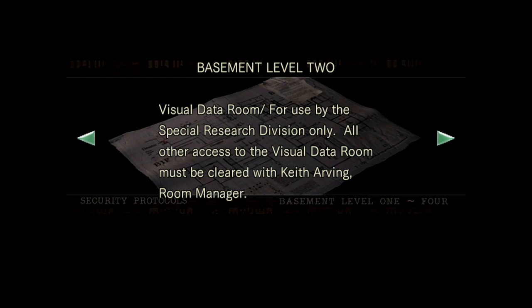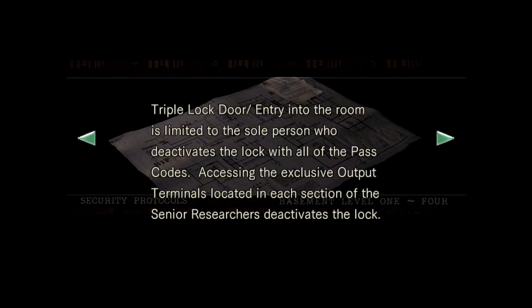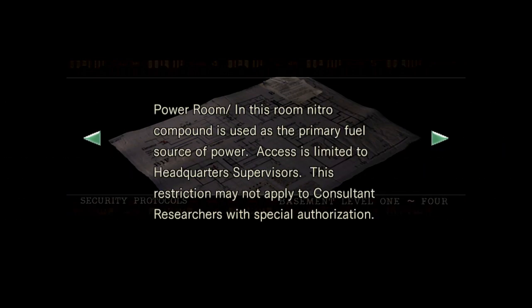Basement level 2. Visual data room for use by the special research division only. All other access to the visual data room must be cleared with Keith Arving, room manager. Prison sanitation division controls. The use of the prison, at least one consultant researcher, E. Smith, S. Ross, A. Wesker must be present if viral use is authorized. Triple locked door entry into the room is limited to the sole person who deactivates the lock with all of the passcodes. Accessing the exclusive output terminals located in each section of the senior researchers deactivates the lock.